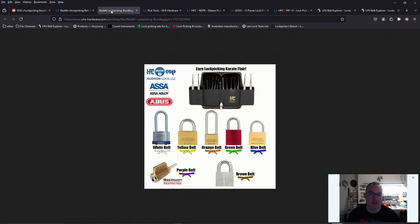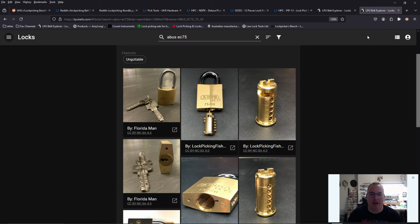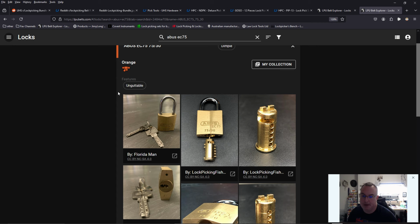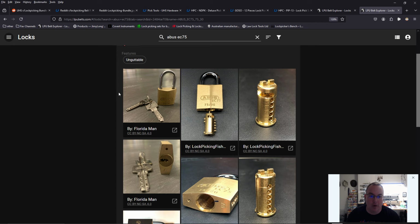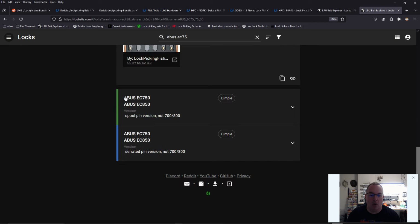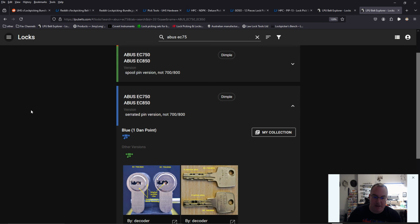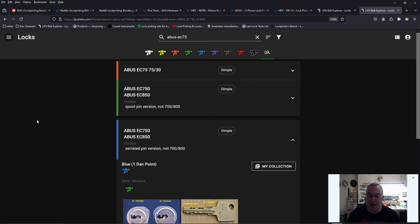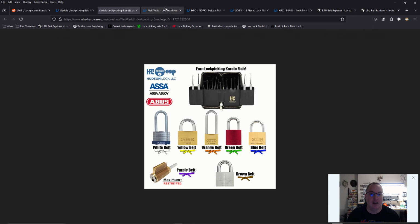So let's talk about the pick set overall, or excuse me, the locks overall. We have a white belt, yellow belt, orange, green, blue, purple, and brown. Let's talk about the blue belt lock. It is an Abus EC75. If I go to my Explorer and type in lpubelts.com and type in Abus EC75, an orange belt pops up. I don't know if this is the orange belt version they're selling me, because that's what it looks like, or if it is the EC750, the Euro Profile version, which should have all serrated pins. Either way, it doesn't matter to me because it's a dimple lock.